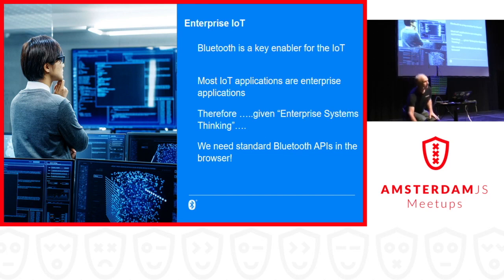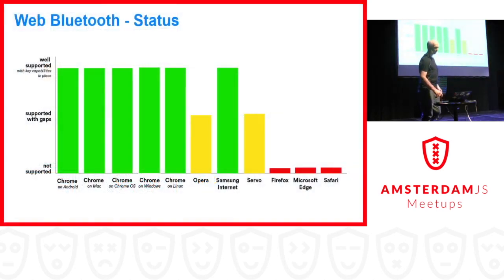Because Web Bluetooth is not yet an accepted W3C standard, but that's where it needs to be. And by the way, QED, that's like Latin for proof. So you can't argue with me, that's my logical argument. So here's the current status. Google have really led the way.